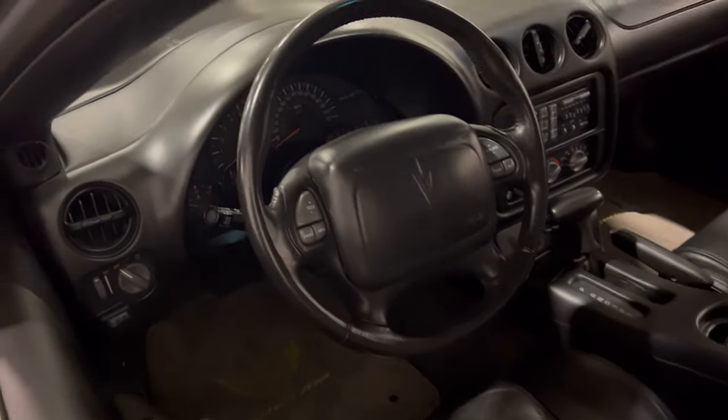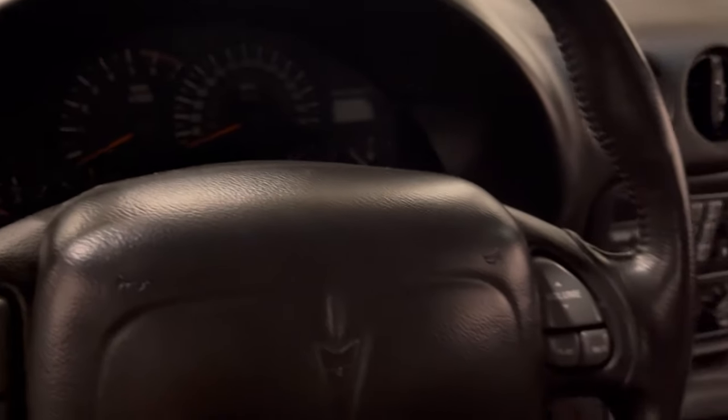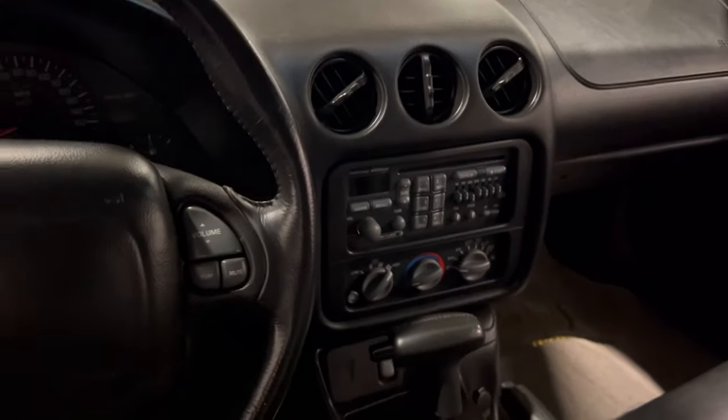Interior, it's pretty nice. Let's see if we, yeah, makes it a little bit easier to get up in there. Automatic. These cars are real nice, man.